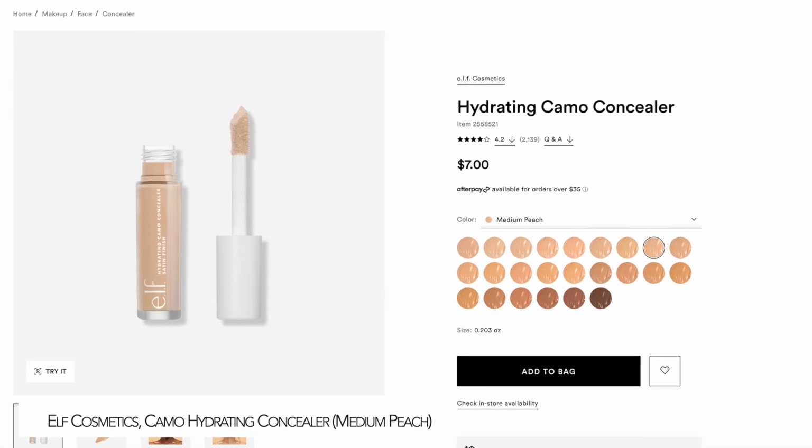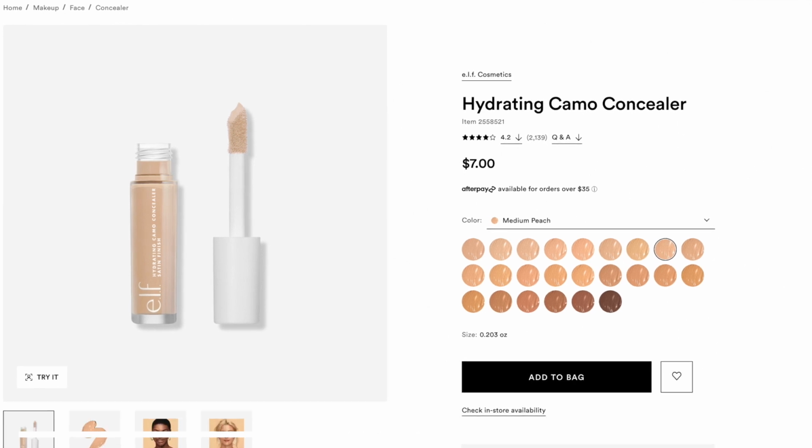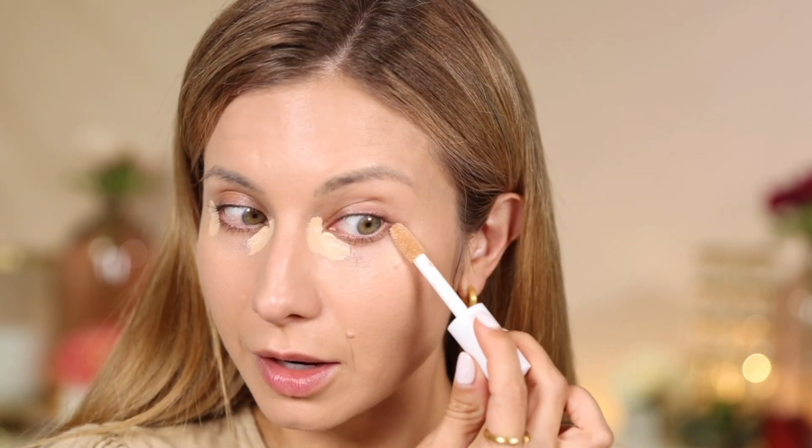So I'm going in with the e.l.f. Hydrating Camo Concealer. I have the shade Medium Peach, and I'm just gonna apply a little bit right in the inner corner. And I'm also gonna just take a little bit and kind of put it here in the outer corner just to give my eye a little bit of lift. I've really been loving to apply my concealer this way.